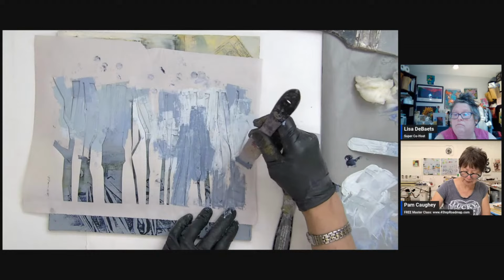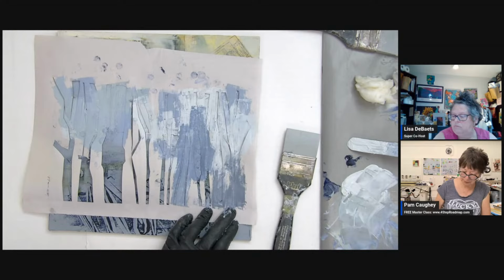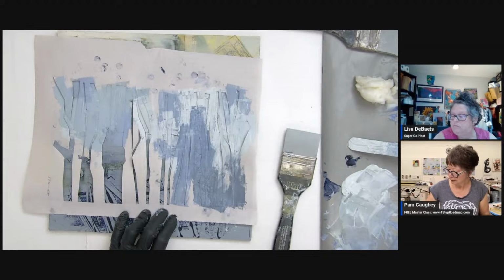That's where I might have to let it dry and then come in with a brush and do the finessing with a little bit thinner paint. But right now, that's not my concern. I don't care what it looks like. All I care about is that I'm moving this thing forward and trying to get as much variation in value, color, so that there's interest.